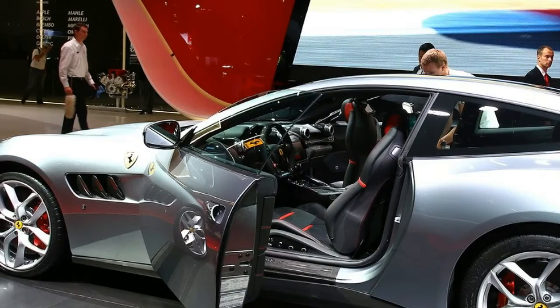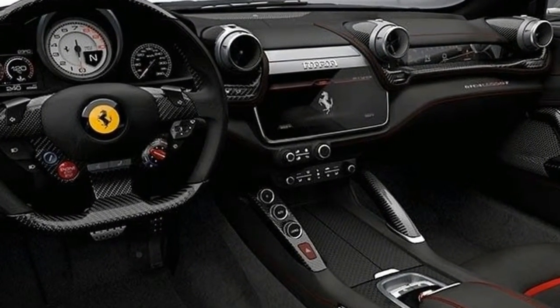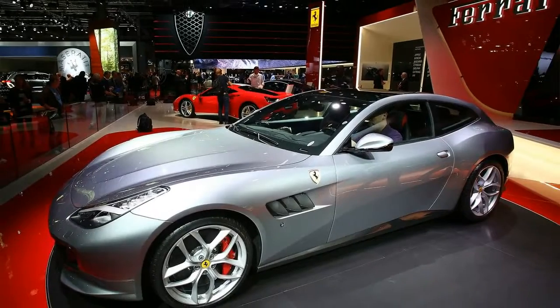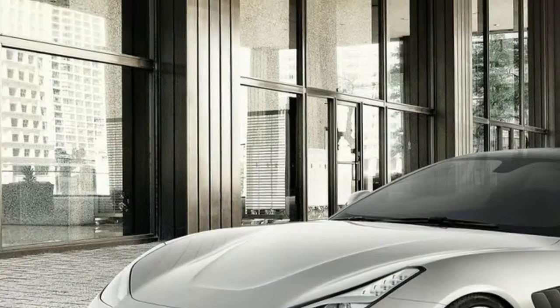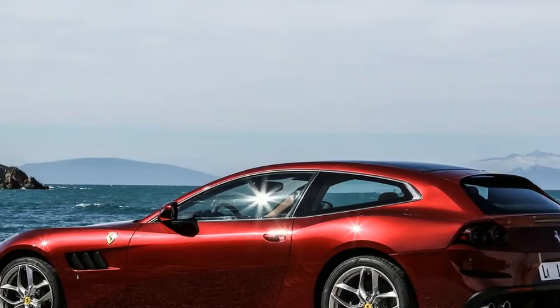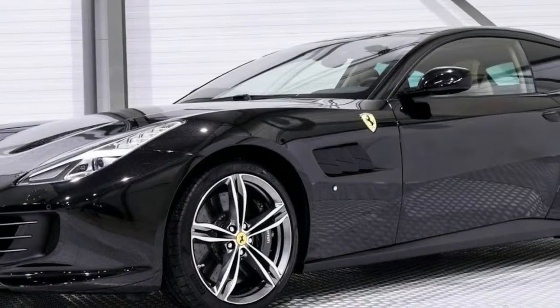Still, there's little danger that the GTC4Lusso T will get left behind at a stoplight. Paired with Ferrari's 7-speed dual-clutch automatic transaxle, its response is immediate and turbo lag is a non-issue. There's all kinds of power here, and without all-wheel drive to help get the grunt to the ground, a stab of the throttle at 50 miles per hour or even quickly jumping out into traffic is enough to give the traction control a quick workout.